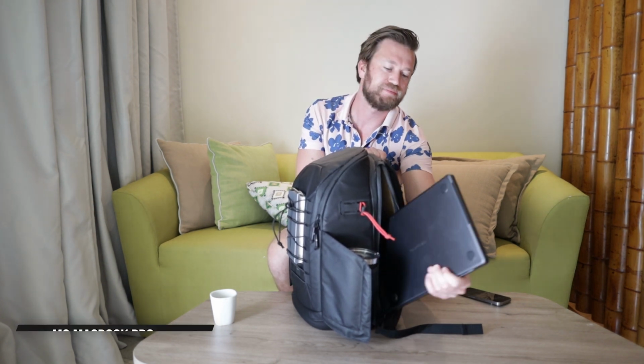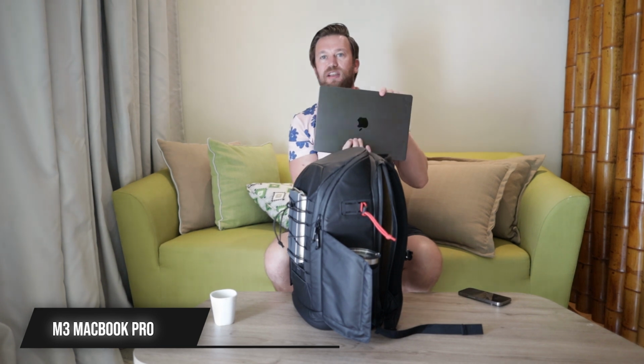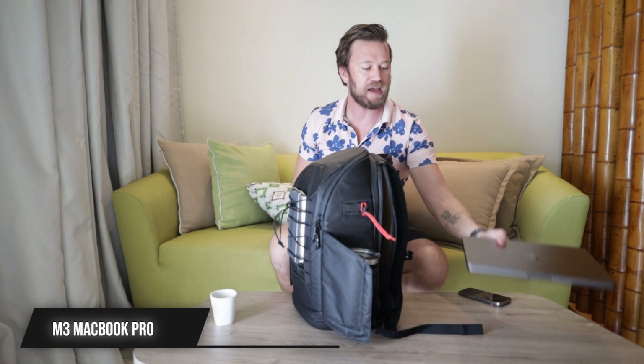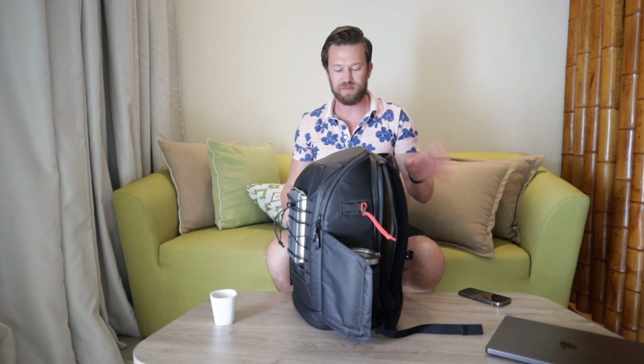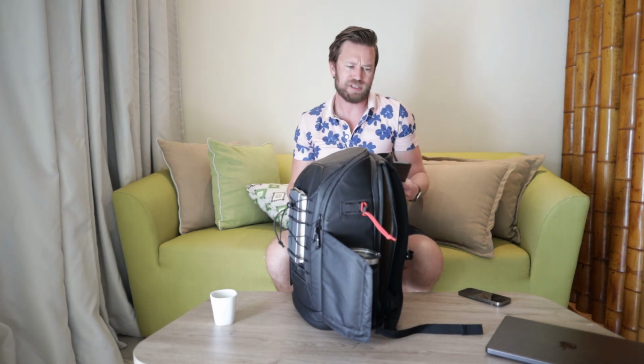This is the laptop spot. Here is my current laptop. It is the black M3 MacBook Pro 14-inch. Really like it. I've just started getting it set up, so I haven't really had the chance to fully test it, but I'm very excited for it and really enjoy it.